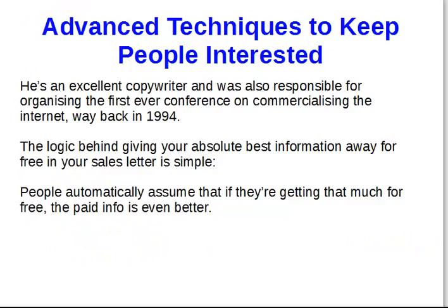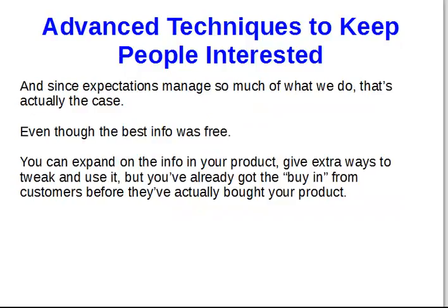So the logic behind, as I said, he taught me when he brought his system seminar to the UK a number of years ago, and there were a number of us in the room. But the logic behind giving your absolute best information away for free in your sales letter is simple. People automatically assume if you're getting that much for free, the paid info is even better. That's actually kind of a self-fulfilling prophecy, because since expectations manage so much of what we do, that's actually the case, even though the best info was free.